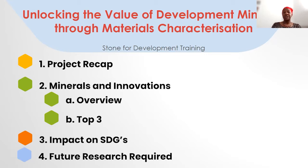We are going to be presenting three out of the seven that we have studied. And we are going to highlight the impact these minerals would have on the sustainable development goals, as well as touch on what we have suggested as future research going forward.